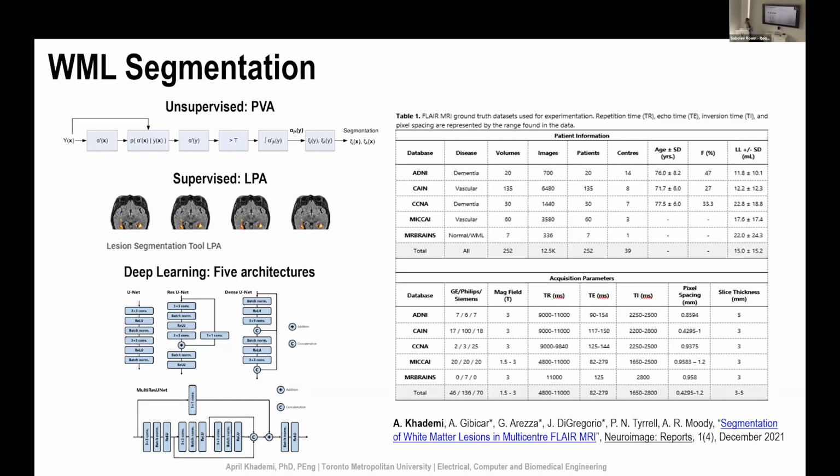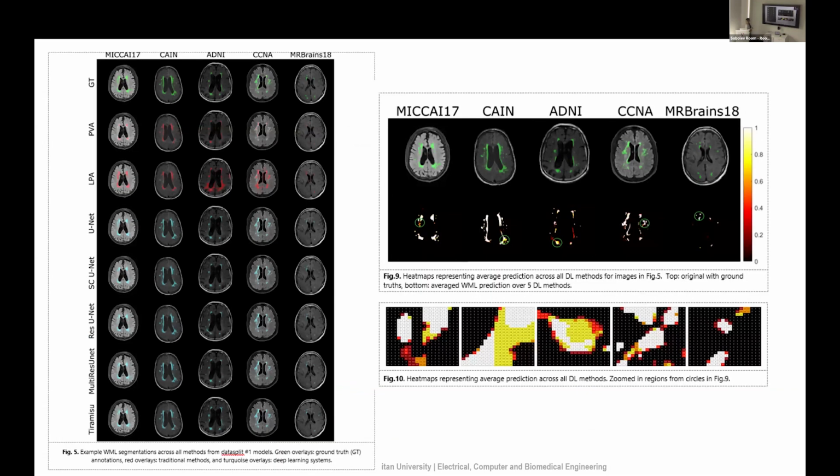Another type of segmentation that we focused on, I actually focused on it for my PhD, so it's come a long way from completely unsupervised to now deep learning. Again, we trained and validated on about 12.5 thousand images from 39 centers, so wide variability, 5 data sets. We even proposed, and it was kind of novel at the time, a data split strategy. We train on one data set and we test on all the other data sets, and we measure generalization performance. And what we found was, again, that compared to the traditional methods, these two, which are under-segmentation and over-segmentation, the UNet variants were doing an excellent job.